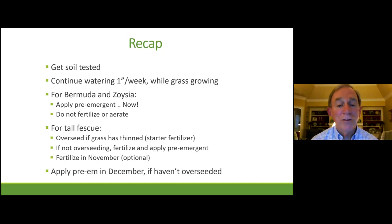If you aren't overseeding, you can fertilize and then apply pre-emergent. Then you can fertilize again in November if you want to. Apply pre-emergent in December if you haven't overseeded.